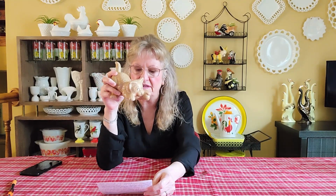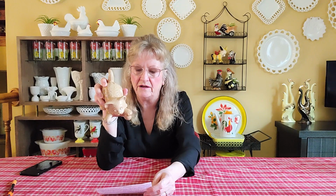And this was just recently too. $2.99 minus a 20% coupon, so I got it for $2.39. It says Brazil on the bottom.